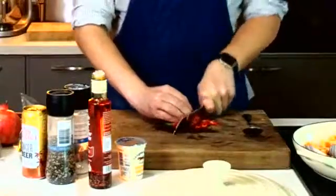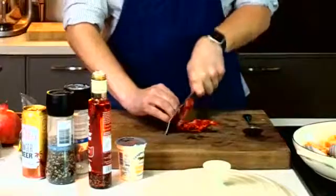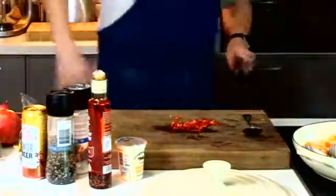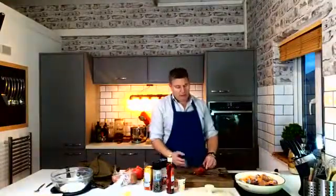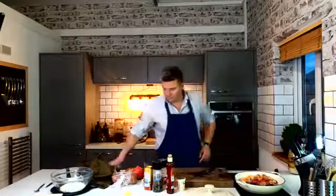Okay? And the reason why I've done that is because if you don't want loads of chilli in it, you can kind of fish around for it. Whereas if I said to you, you know, chop it really, really finely, it'll all just blend in. It might be too hot for you. And if you don't like lots of chilli, don't put it in. Just put enough that you're happy with it, okay? Right.